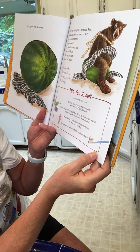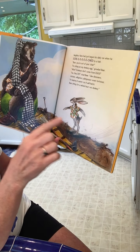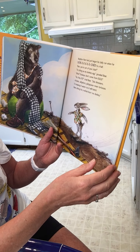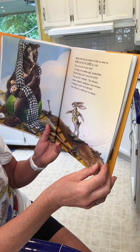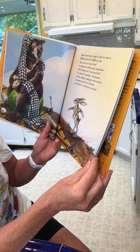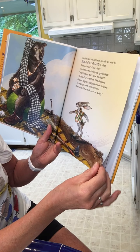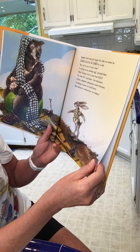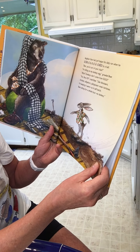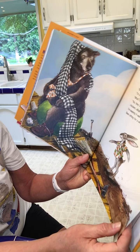Neighbor Hare had just begun his daily run when he screeched to a halt. Bear, you're out of your chair. I'm sitting on my donkey egg, growled Bear. What? Donkeys don't come from eggs. Yes, they do, cried Bear, like dinosaurs, chickens, alligators, platypuses, even tortoises. I'm keeping it warm so it will hatch. Been sitting for a whole hour. No donkey.